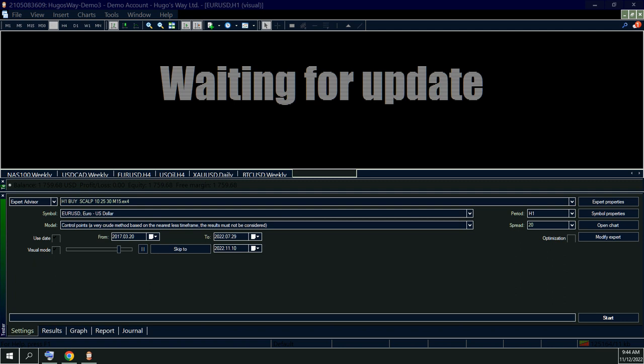Okay, so we're going to do a little playback rehearsal on the 1 hour chart. I'm going to use this robot that is a random bot. It just keeps dropping scripts every 15 minutes that last for an hour, trying to capture a plunge of 10 to 25 pips with a 30 pip stop. I don't know if it's a hard stop.